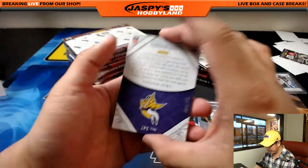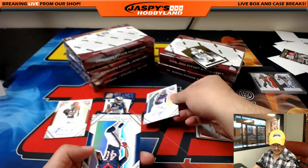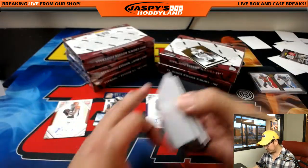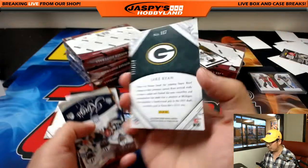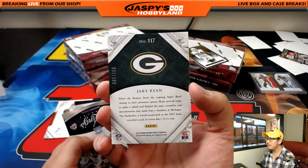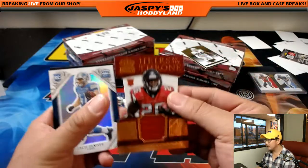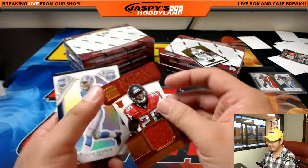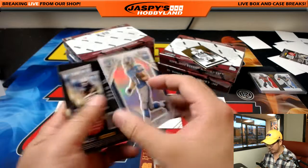We got Trey Waynes, 34 out of 149. Autograph, Minnesota Vikings, Jacob Allen. That is number. Jake Ryan, 57 out of 199. Isn't Jake Ryan in all those? Oh, that's Jack Ryan. Never mind. Tevin Coleman, heirs to the throne relic, 15 out of 99. And Zach Zenner.